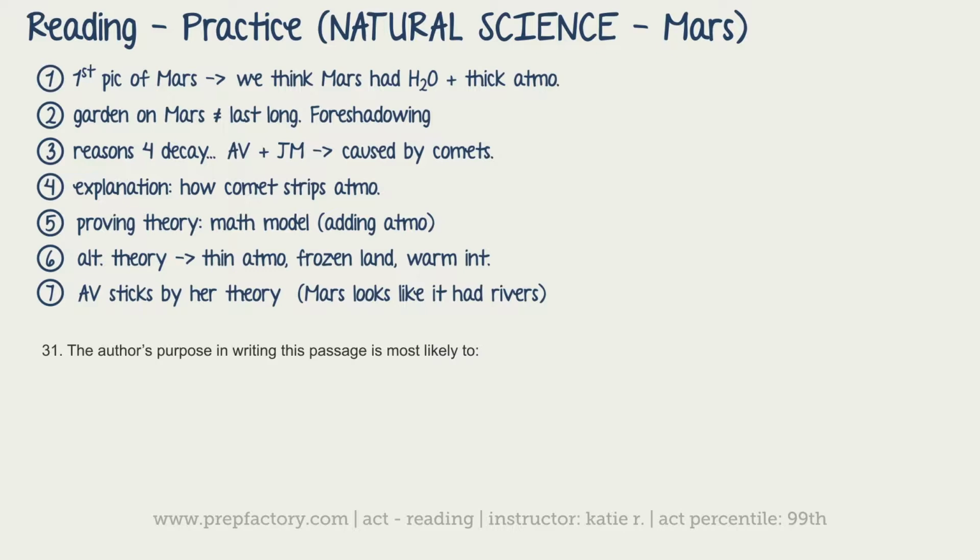And also we could read that first little blurb under natural science. So we know that the passage is adapted from the Mars model. And if we're going through, we've got the first picture of Mars. We think Mars had water and a thick atmosphere, but it decayed very quickly. We have reasons for decay, an explanation. We prove the theory, or we start to try to prove the theory. We give an alternative theory, and then we say, nope, this person is sticking by their theory. So it seems like the purpose is to explain a phenomenon, which is the seemingly, we don't know for sure, but seemingly that water existed on Mars at some point. And then we're explaining the theories, and it's not unanimous. So we've got several competing theories, one of which the author explains more than the other ones.